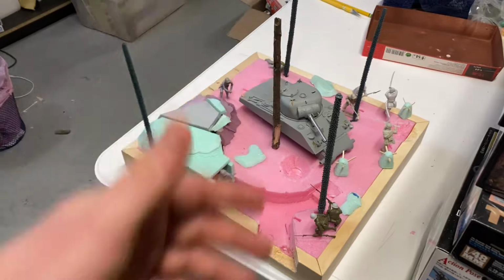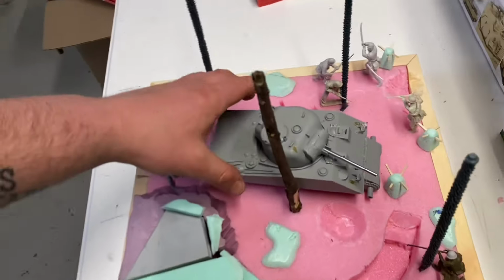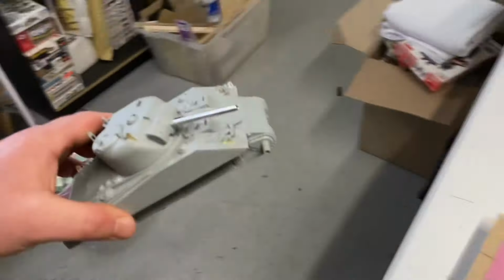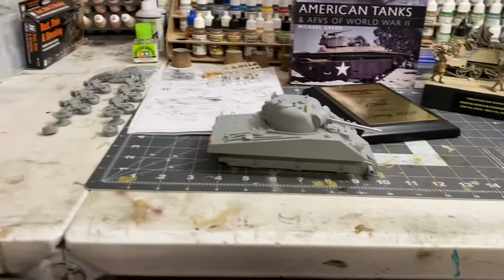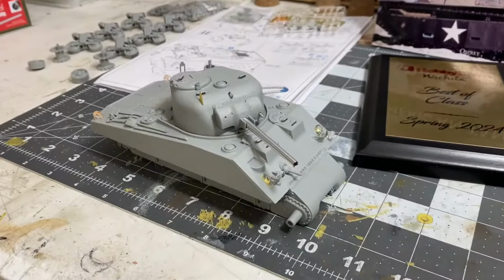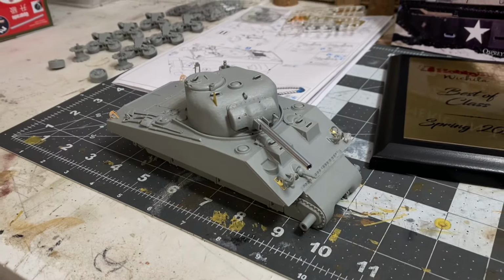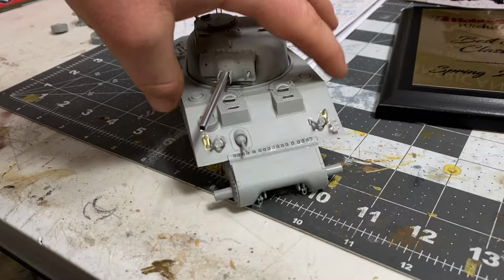And obviously the Sherman sitting there waiting for, I don't know, engineers or something to come up and blow these tank stops. But let me go through this Sherman with you guys real quick. This is the Dragon M4A2 Tarawa Sherman, and still got a lot of work to do on it, but I'm very happy with how the kit's turned out. It's been great, very enjoyable to build.